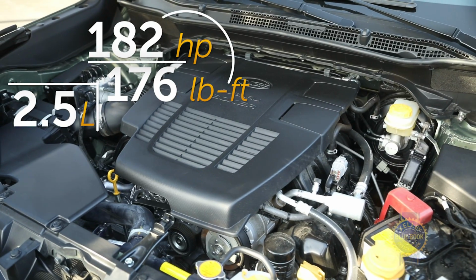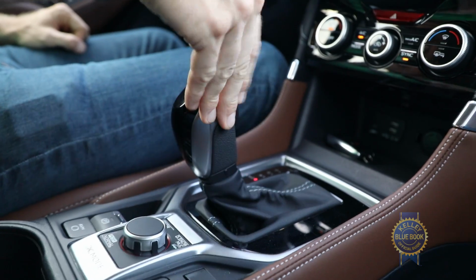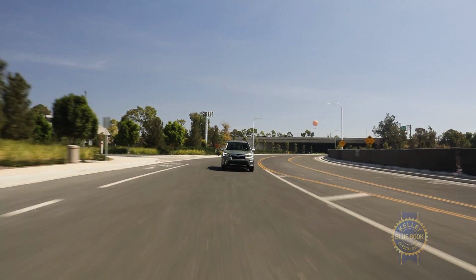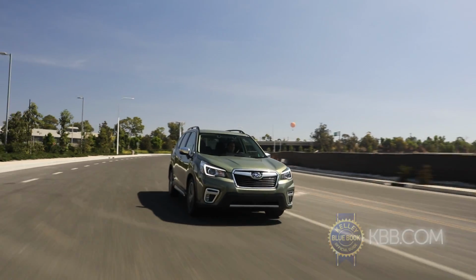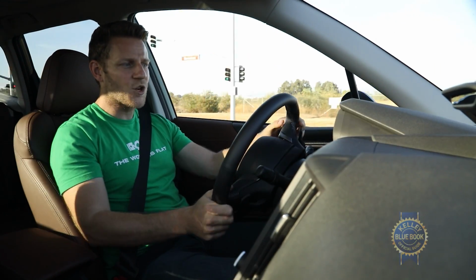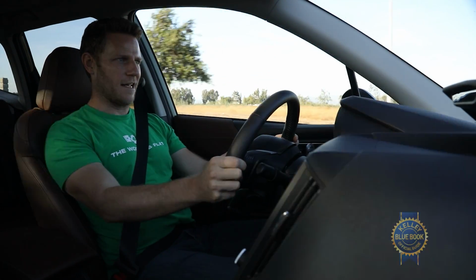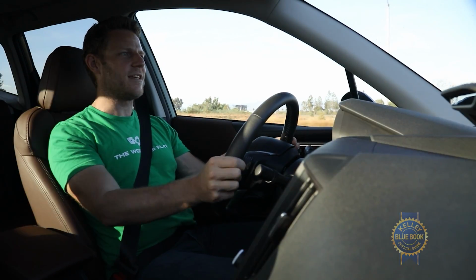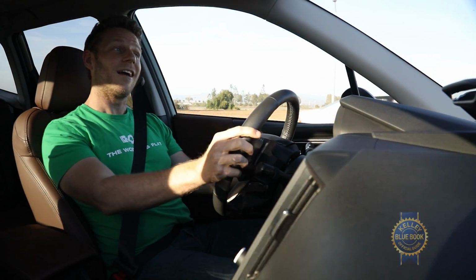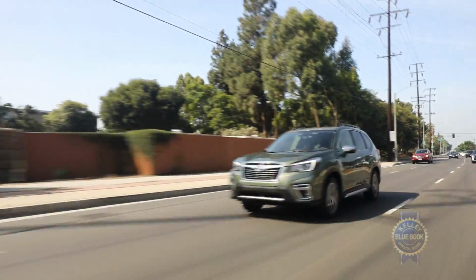In the powertrain department, we have a 2.5-liter horizontally opposed 4-cylinder engine teamed with a continuously variable transmission, offering driver-selectable ratios. No surprises here, but the Forester's CVT is not our favorite way to shuttle power from an engine. When you need to pick up the pace, the CVT reacts quickly, building revs without delay. But power delivery is rubbery and halting as the CVT attempts to emulate the gear changes of a traditional automatic. Ultimately, full throttle generates reasonable, if not neck-snapping thrust.